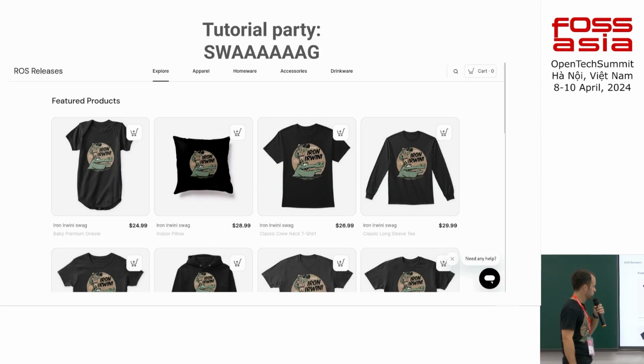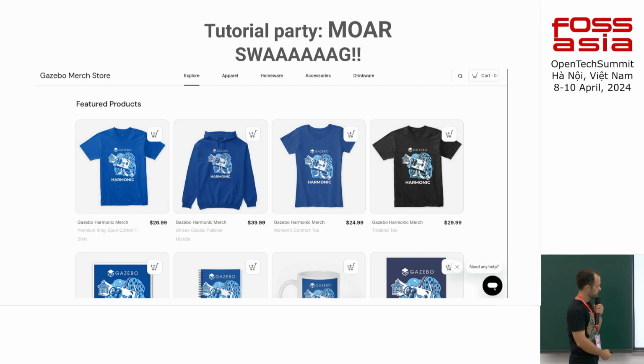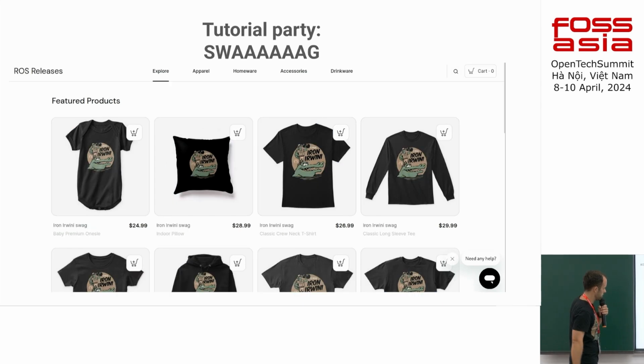And yeah, the best part: swag. These cool t-shirts. Every time we put out a release, we open up a shop with all the new t-shirts and designs that are available for a limited amount of time while the release is alive. This one is for Gazebo, this one is for ROS, and people can go buy them and support the foundation.